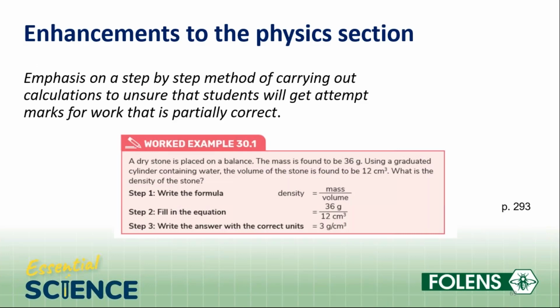So again, enhancements in the physics section. As said earlier, we're doing all our calculations in a step-by-step method. Write the formula, fill in the equation, write the answer with the correct unit, consistency throughout. Next, please.